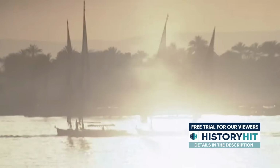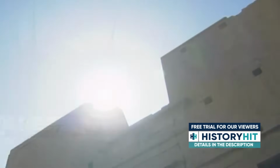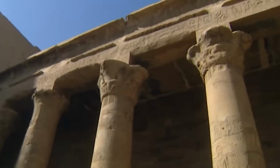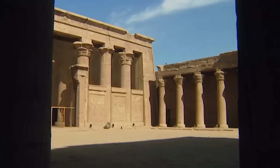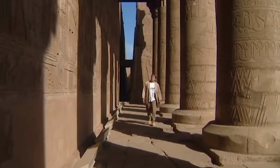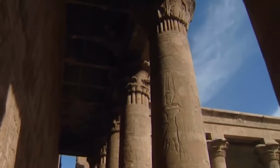100 kilometers upriver from Luxor is a temple known as Edfu. Here there is evidence which suggests that the significance of the lotus is based on some undiscovered properties of the plant. Lisa Manike has tracked down a piece of text in the temple which could make sense of the lotus's central importance in Egyptian life.